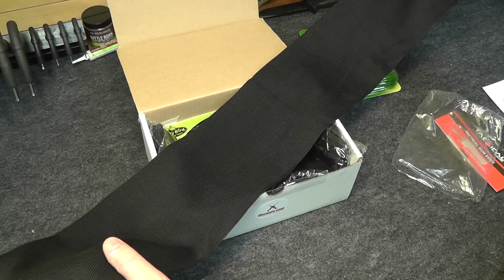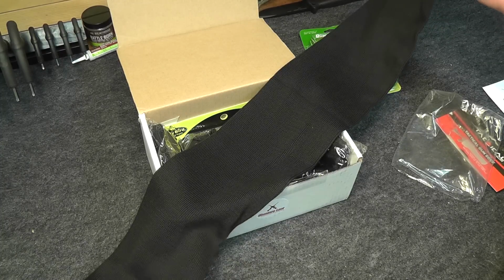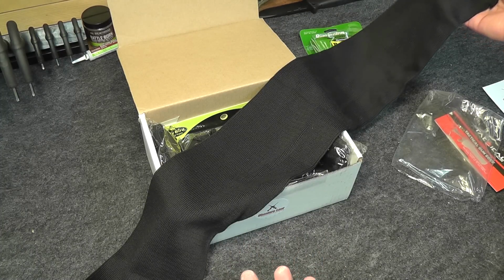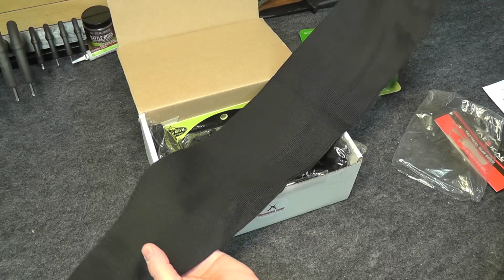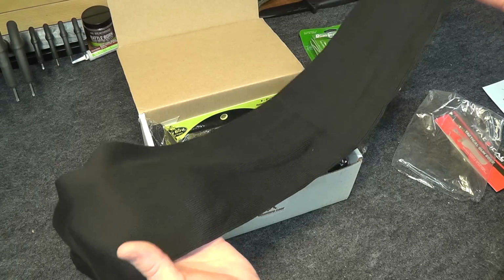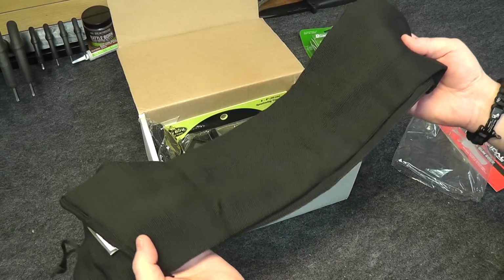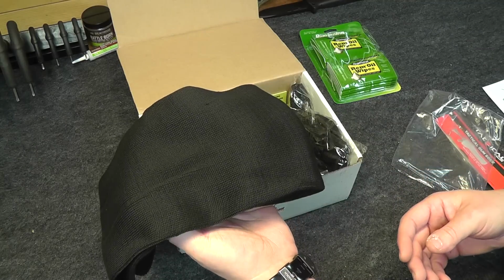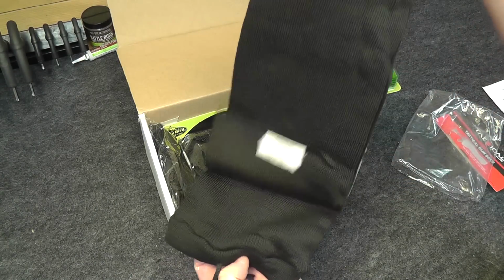When you're transporting it, you can also put them in this before you put them in your bags and stuff like that, to keep maybe some other things that you put in your rifle case or your rifle bag from knocking up against your pretty expensive rifle. So, nice little gun sock here to keep those firearms protected. Price on that is $9.99 for the Allen Tactical Gun Sock. Very nice.